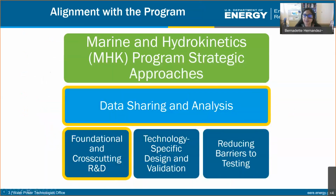And just to give you an overview of where we're at with this particular project, the R&D that has been shown has been part of our MHK program strategic approaches. This includes some data sharing analysis, and the research that's been conducted for these seminars falls under the line of foundational and cross-cutting R&D. Next slide, please.